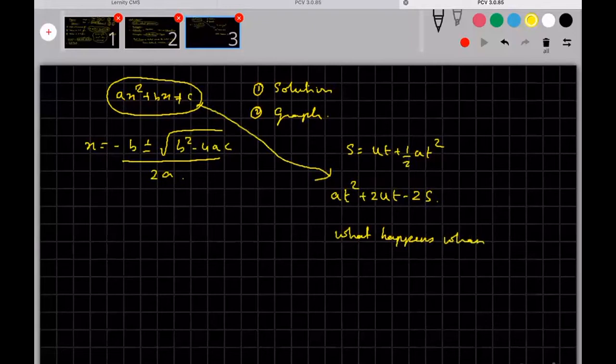What happens when a is equal to 1? What happens when a is equal to 9.8? What happens when a is negative? So now see, a mathematician is not bothered about it. Mathematician says, what the hell, you just go apply it here. Whatever you get, over.